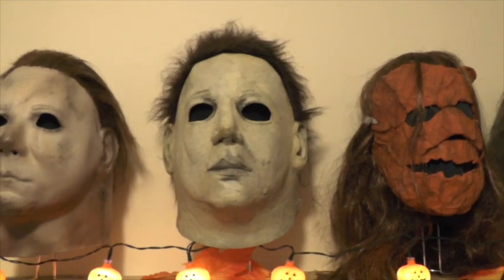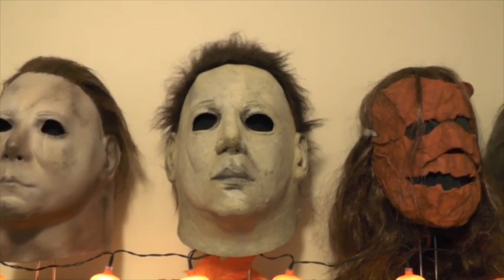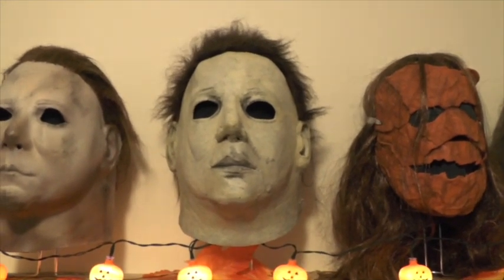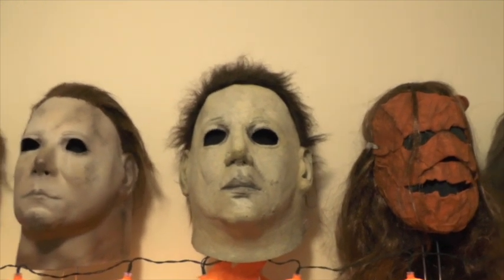Next to that, in my opinion, this is by far the best Michael Myers mask that Trick or Treat Studios have released, and it's the Halloween 6 or Curse of Michael Myers mask. For you guys that don't know, this is actually my favourite mask within the franchise, so really happy to own that.